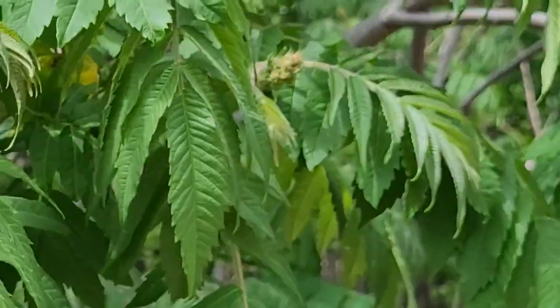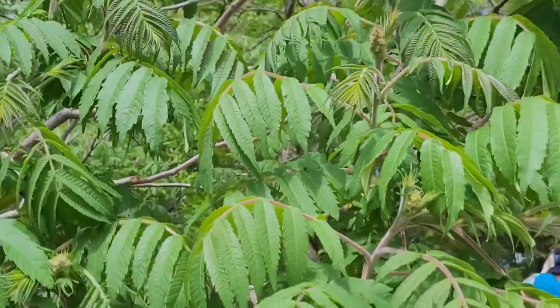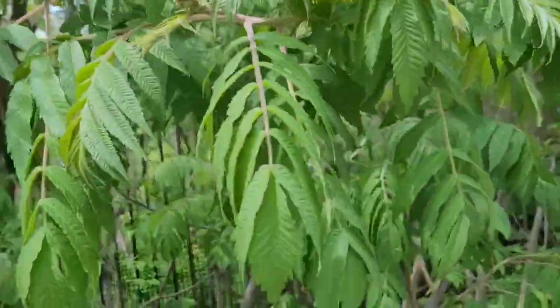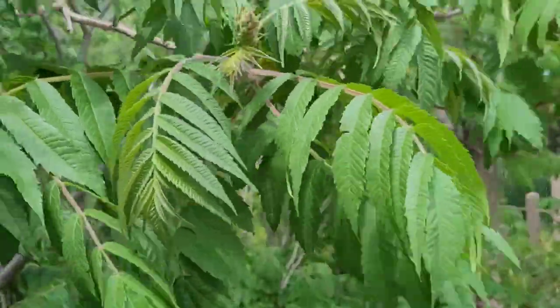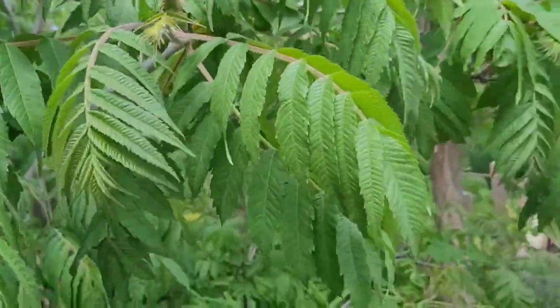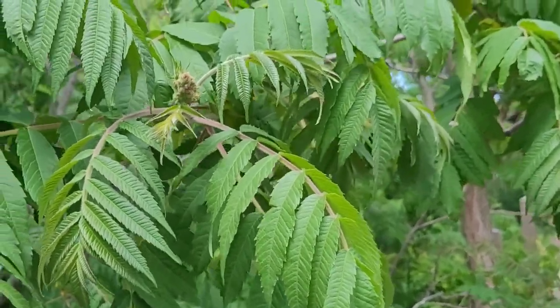This is Koelreuteria paniculata, the golden rain tree. Leaves are typically pinnate, one pinnate. In Jammu, we have another Koelreuteria with bipinnate leaves. That's Koelreuteria bipinnata. But here this Koelreuteria is unipinnate.